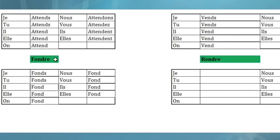So for je, what we are adding is s. For tu, we are also adding s. And for il, elle, on, we are not adding anything. And for nous, we are adding ons. For vous, we are adding ez. For ils and elles plural, we are adding ent. It is so simple.